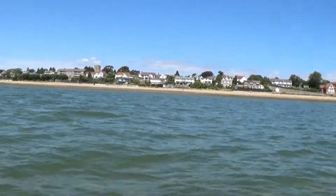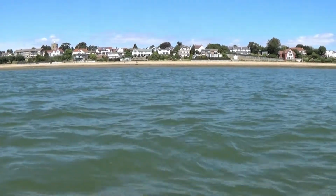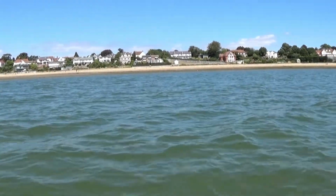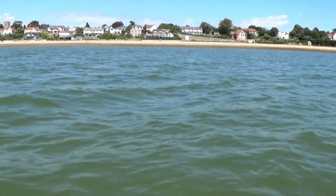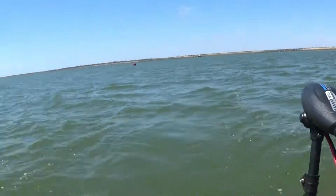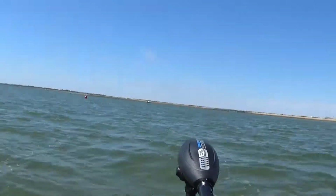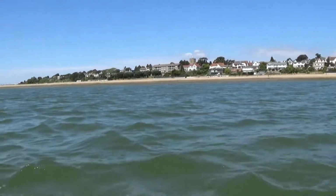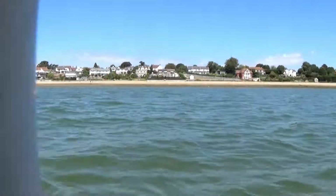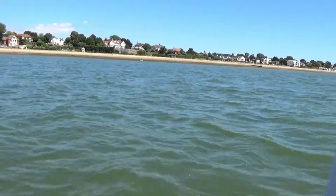30 minutes in, bit of an easterly swell here. Not terribly uncomfortable. In a lot of ways quite pleasant. Boats everywhere. So about 30 minutes out. Probably done 2 miles or more. And very pleasant indeed, just cruising up the Mersey shore.